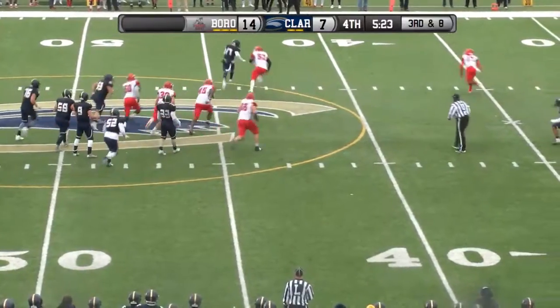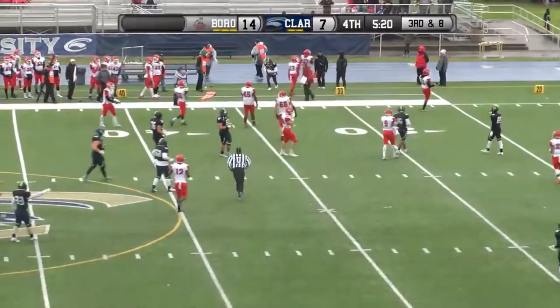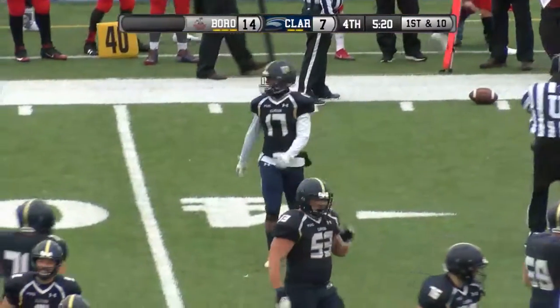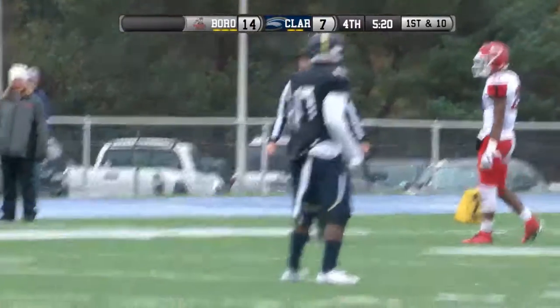Steps up in the pocket. They find Jackson across the middle. Jackson to lose one defender. Picks up the first down. Steps out of bounds. And there's Dana Jackson one more time. Just catching a drag across the middle. And all that yards after catch for Dana Jackson.